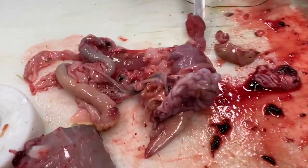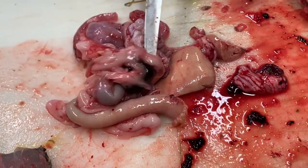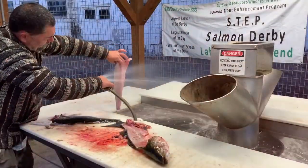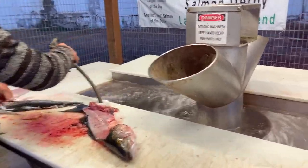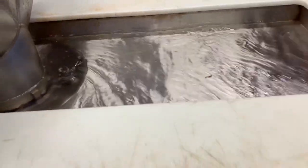Is it male? Can you tell? I would say, yeah. I don't see any indication one way or the other, really. There's no big sperm sacs or anything like that. It's a high-tech fish cleaning station.